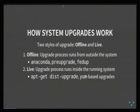There's two styles of upgrade that you can do in the Linux world, offline or live. Offline is where the upgrade process runs from outside of your system. This is how, in the olden days, when you would upgrade Red Hat Linux, you would put the new Anaconda CD that you got from cheapbytes.com in your CD-ROM drive, and you'd load that in and reboot into the installer and tell it to upgrade your system. Preupgrade and fedup did variants on this.